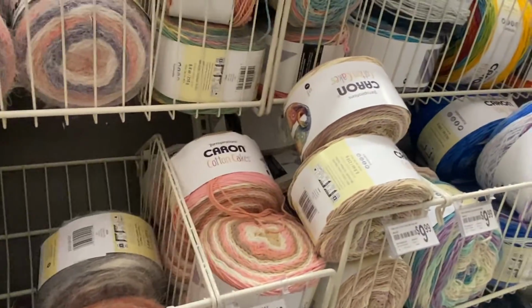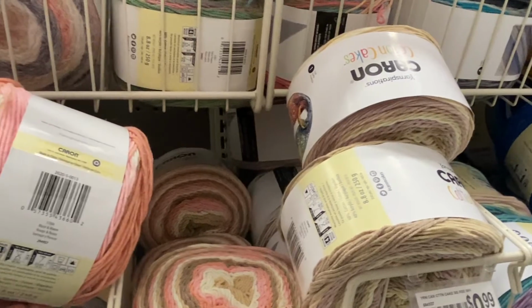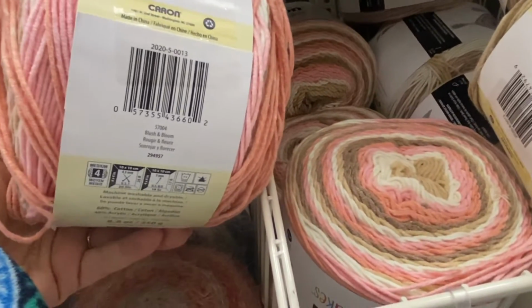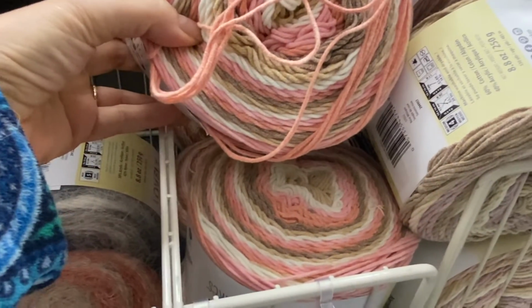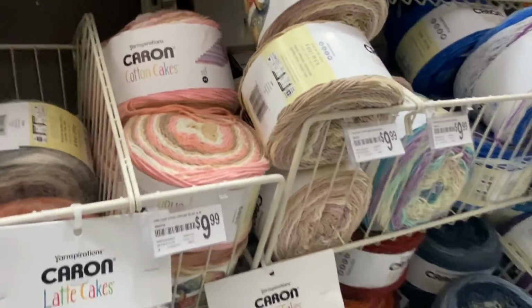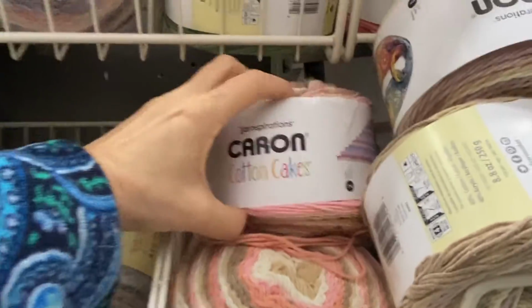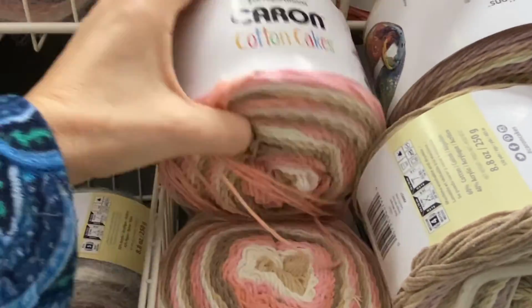Oh, the Caron Cakes. Boy, this one's so pretty. Blush and Bloom. Oh, that's one they had last year. I don't have that color. Oh, I like that color. But do I need it just because I like it? That's the Caron Cotton Cakes. Did I already say that? Oh, that's a pretty one.